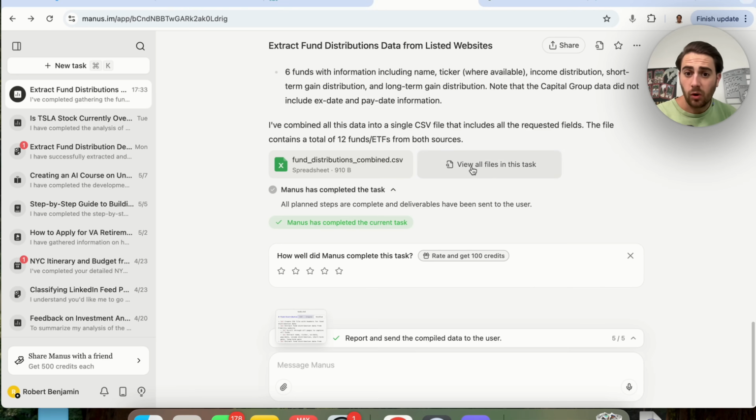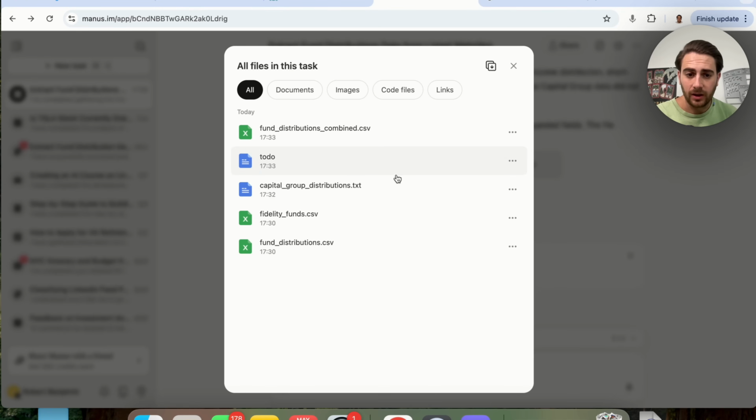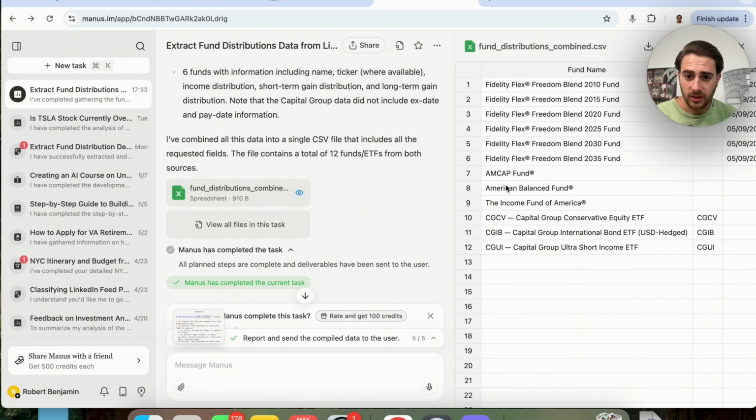Now, Manus was also able to complete this, and if we click on here, we could go through and see all the different things that it created in here. So this right here is going to be the 2 funds combined. And again, I don't understand why this only shows 12 different funds.